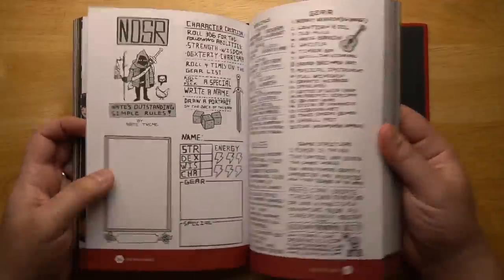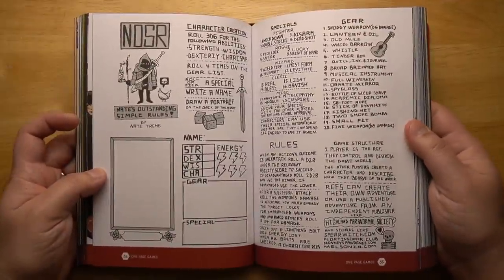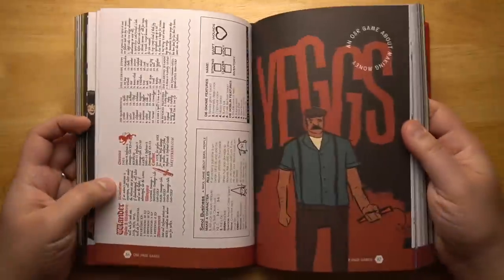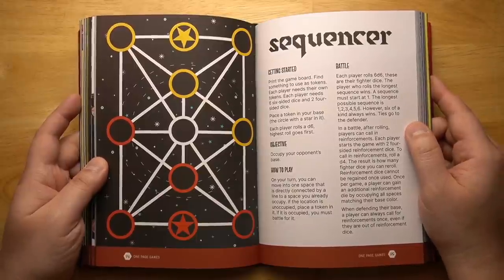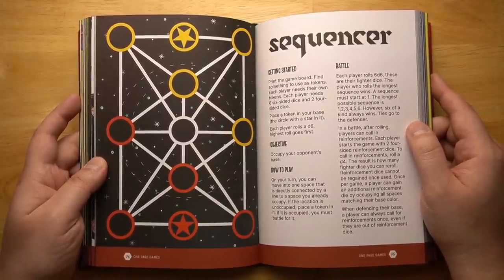Neanderthals. Noser, I guess that'd be like new OSR, all handwritten. Yeggs, an OSR game about making money. We even have gems like Sequencer, which isn't even a role-playing game. It's basically just a board game.